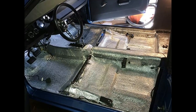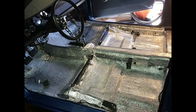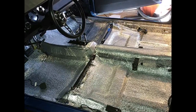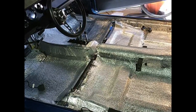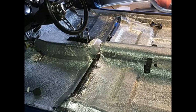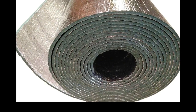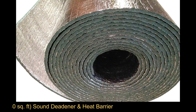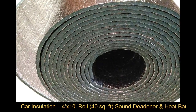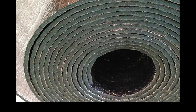It comes as a great heat and noise barrier, easy to handle, highly flexible, and more to it is the lightweight and crash resistance features it has. It may lack self-adhesive properties, but you'll definitely notice a difference in your listening experience within the car. That's why I would recommend this car insulation 4x10-inch roll 40 square feet sound deadener and heat barrier. It may not be the very best automotive sound deadening insulation, but it does an awesome job.